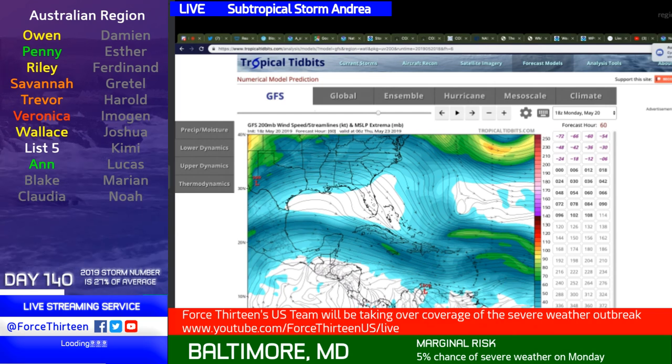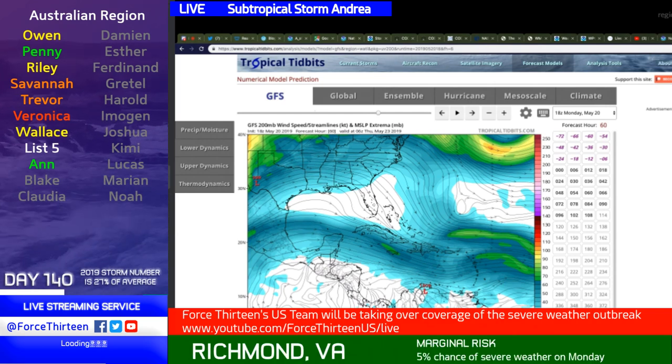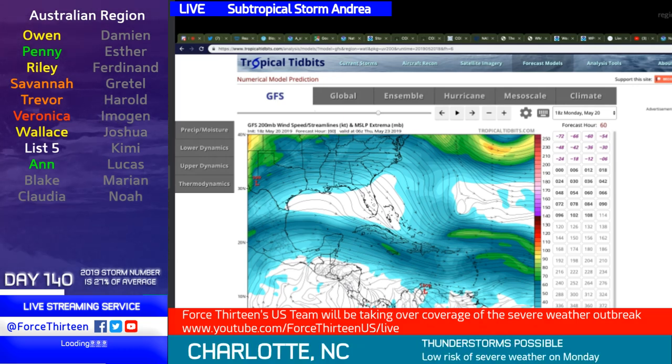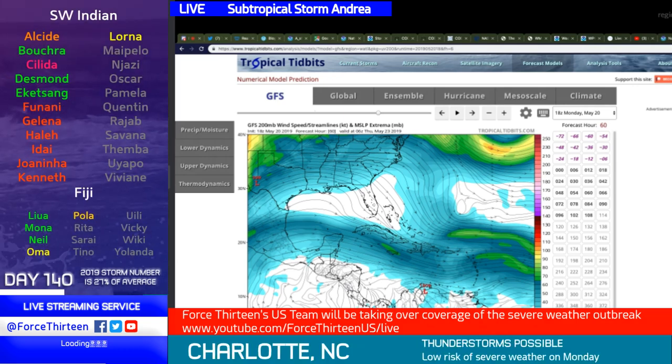So that's a pretty significant shear as it approaches the Bermuda vicinity. And once it does that, it's basically going to get killed off by any of the shear that is remaining, and anything that's left of the circulation will be basically stripped of what it has, and it will just be a remnant low at that point.